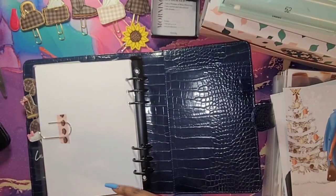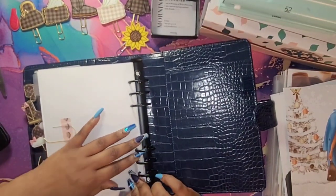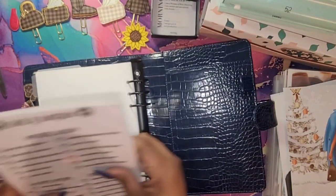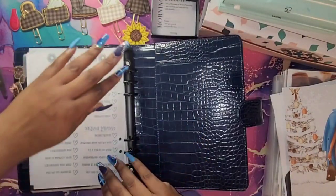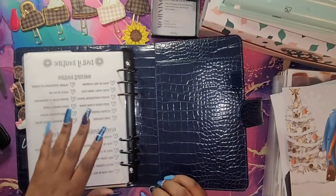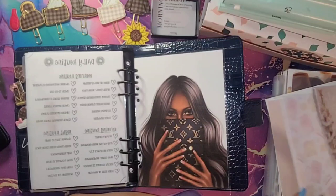Okay, so I am going to take this tab and put it here. I'm not sure why I have it there. Oh, to separate my, so I can see my routine, my daily routine. I made a daily routine here, and this is just everything that I do from the time I get up to the time I go to bed. I'm gonna say everything that I do, but I make sure I get those done because I have to set a routine for myself.